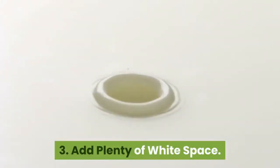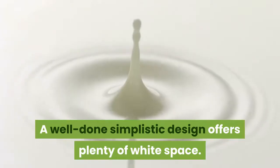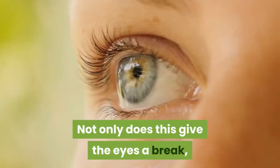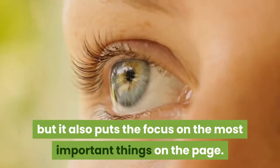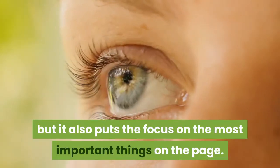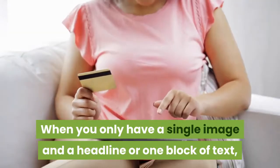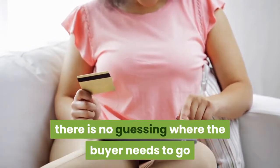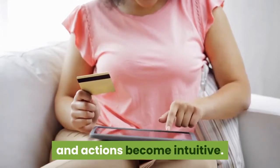3. Add plenty of white space. A well-done simplistic design offers plenty of white space. Not only does this give the eyes a break, but it also puts the focus on the most important things on the page. When you only have a single image and a headline or one block of text, there is no guessing where the buyer needs to go and actions become intuitive.